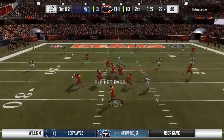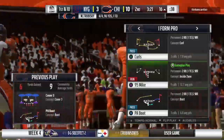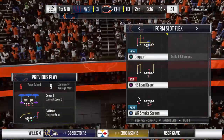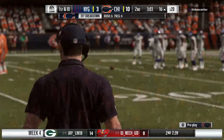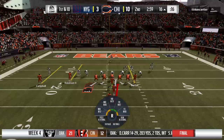Trubisky now off the bootleg. And Robinson with a big catch. And he picks up the first down yardage as he takes it down to the 16. A Chicago first down to former Jag Allen Robinson on the catch from Trubisky. A first trip to the red zone for the Bears. They come up 1st and 10 at the 16.